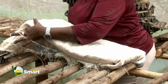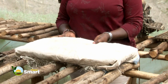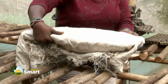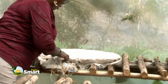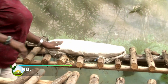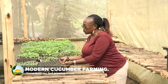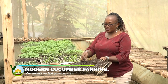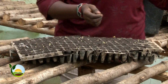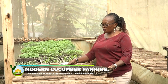Remember, I put enough water in the peat moss that will enable them to germinate. So we leave this standing here. You can place it at a convenient place where they will not be disturbed. For about 2 to 3 days, they will germinate. After they have come out, they start by showing something like this. Once you see a little bit of the leaves shooting up, you then uncover. You remove the cavera from it so that they are able to grow well.